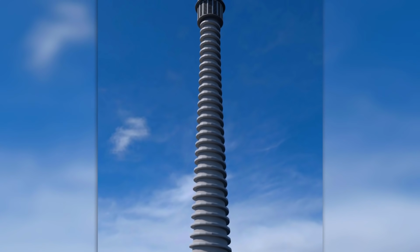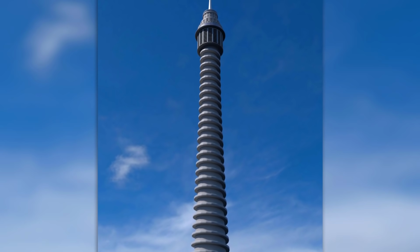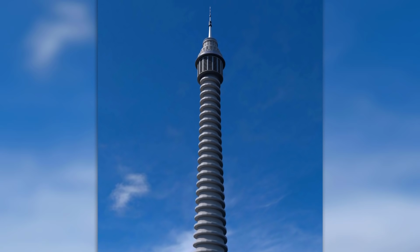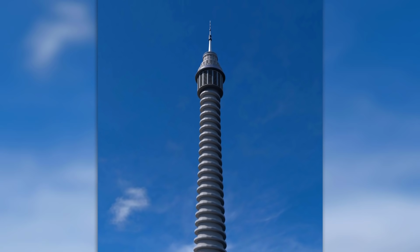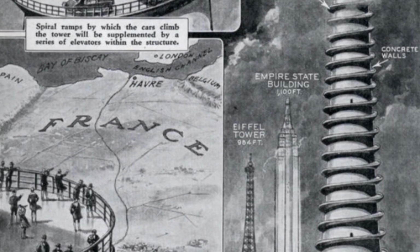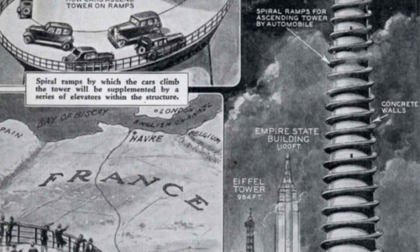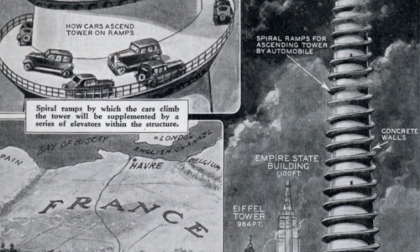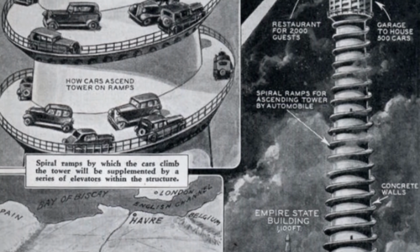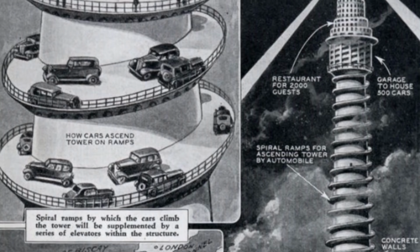The 701-meter, or about 2,300 feet tall concrete structure would have been topped by a restaurant, and as the name suggests, there would have also been a light beacon. But what really makes this tower stand out is the way by which you get to the top. Because winding around the building would have been a spiral ramp on which you were actually supposed to drive by car until reaching the garage at a height of 500 meters. By then, you would have been driving for about half an hour.